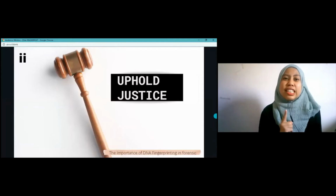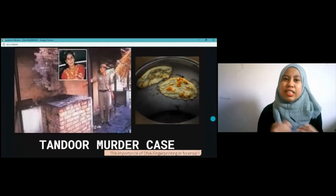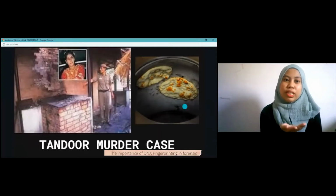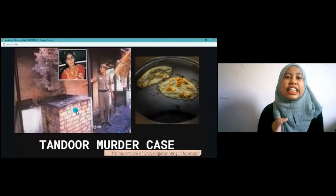One important case in India is known as the tandoor murder case, Delhi. So firstly, what is tandoor? Basically, tandoor is a clay oven used for baking and cooking, as you can see at the right side of my slide. In this case, Sushil Sharma fired 3 bullets at his wife Naina Sahni. He killed his wife believing that she had a love affair with someone else. After murdering his wife, Sharma took her body in his car and brought it to Bagya restaurant.